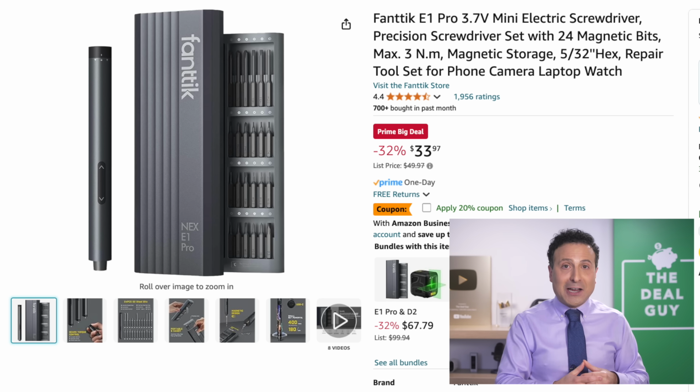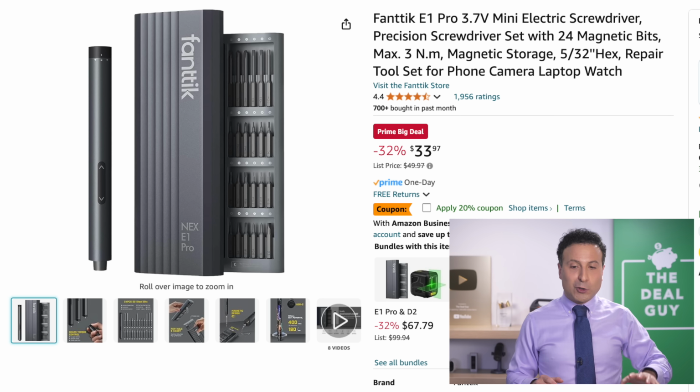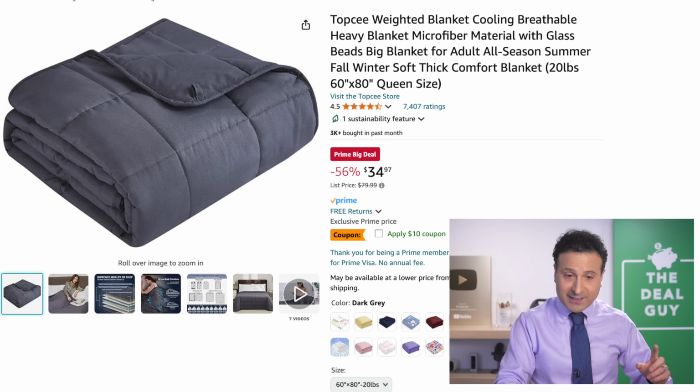The Fantic electric screwdriver. There's an additional 20% off coupon. This includes 24 magnetic bits, a lifesaver around the holidays, all the things that you have to assemble or fix. I like that deal a lot.